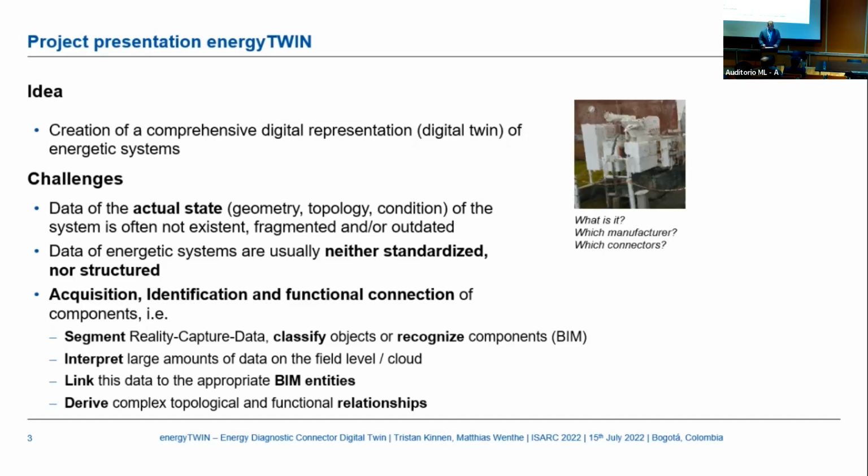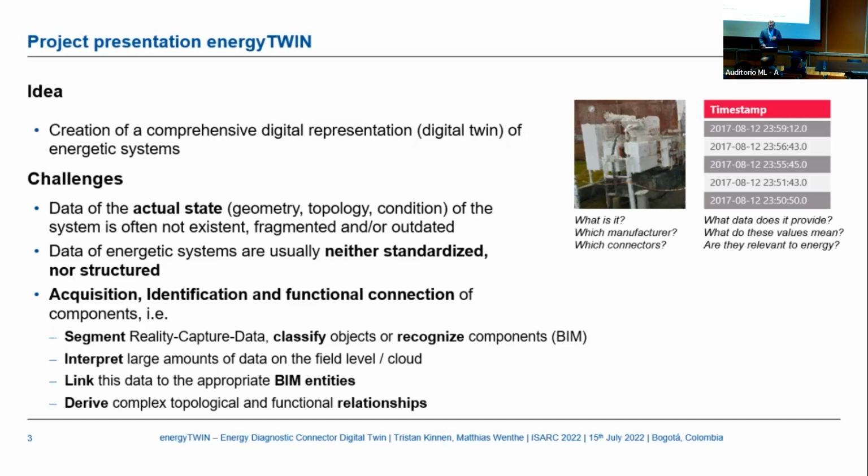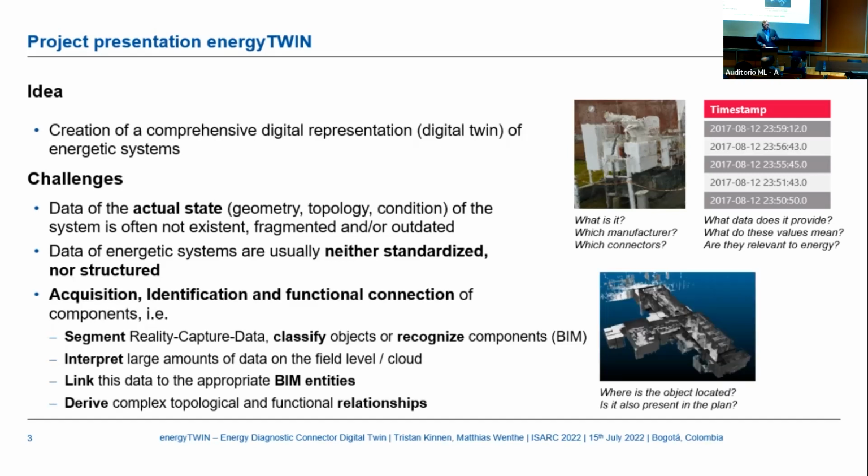So as a goal, if you have one component, we get structured data about what it is, who the manufacturer is, which kind of data we have, how we can interpret it, where it is located, and even go ahead and bring up something like a navigation. So how can I get there?